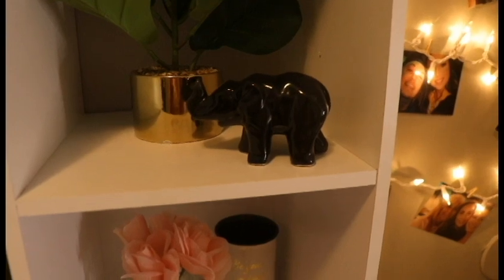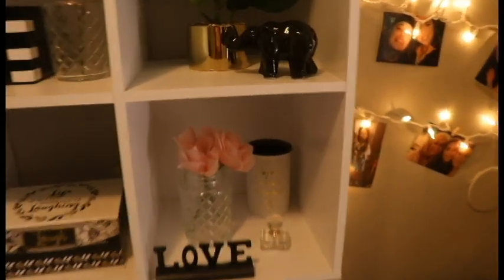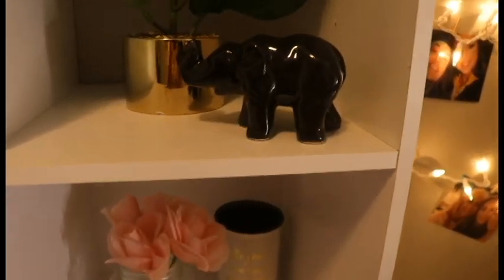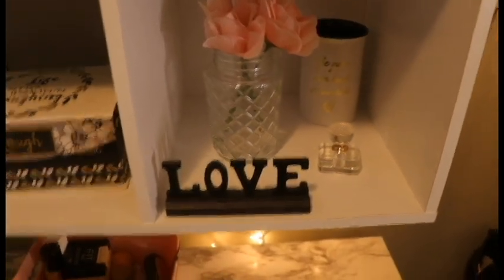And then over here, my sister also gave me this plant right here. She had it at her house. And then this little black elephant is from the dollar store. If you go into the dollar store, they always have this little knickknack section, that's where I always get these little things. And then down here is another set of my flowers.